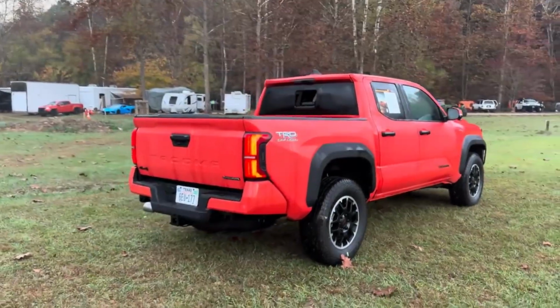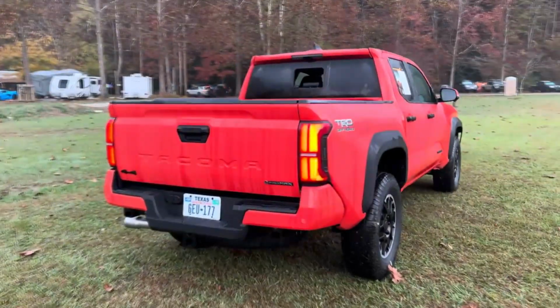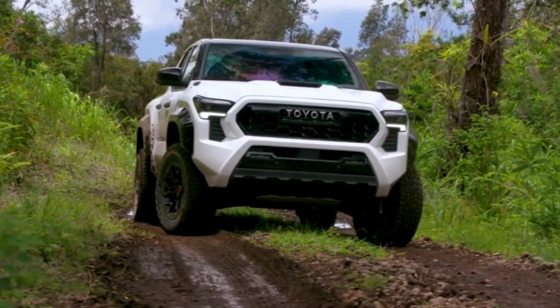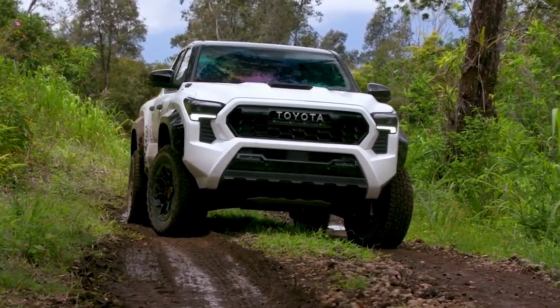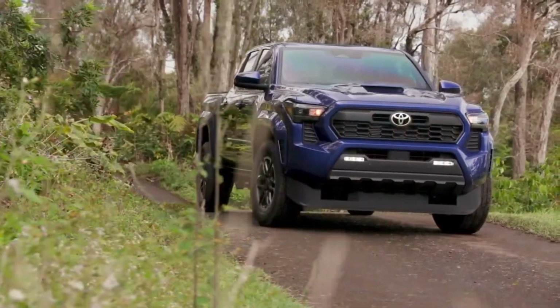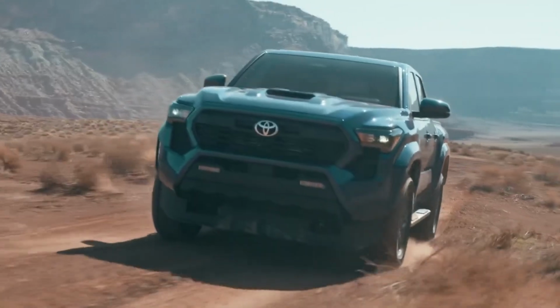Electric Taco? Toyota hasn't said anything official about an electric Tacoma just yet. However, remember their pickup EV concept from 2021? Now it seems like it could be an electric take on the new Tacoma. With Toyota starting to expand its electric vehicle lineup, it wouldn't be too surprising if we see an electric Tacoma hit the roads in the not-too-distant future.